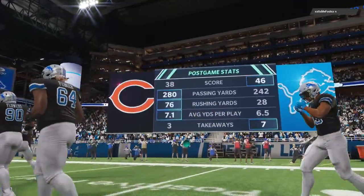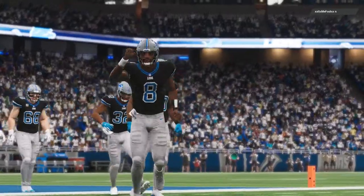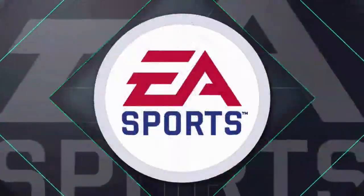So for the Lions, they inch closer to respectability now at 3-6 on the year. And they'll get a few extra days to savor this one before they take on the Green Bay Packers.